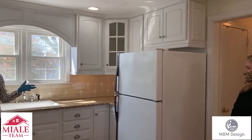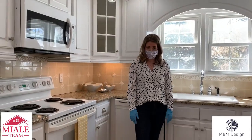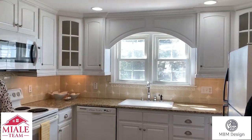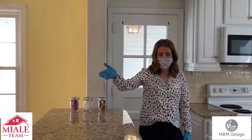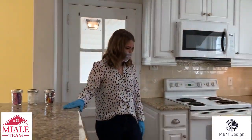Totally agree. So this kitchen's a great size. It's, again, open to the dining room, and I think it's a good space. I love the snack bar. Yes, the snack bar is wonderful. You can have some breakfast here while you're reading the paper, or lunch if your kids are doing homework. So I think that it's great here.